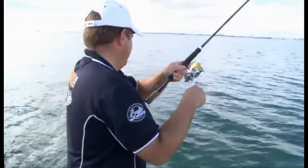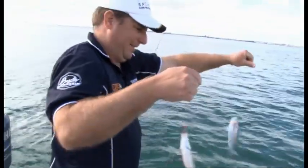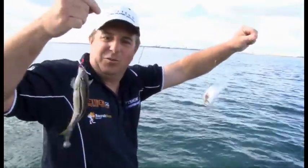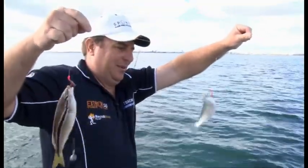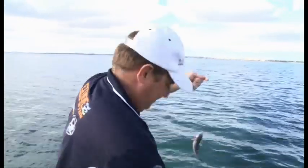Oh, it's not a, what is it? Oh yeah, it's a herring, is it? It's a herring and a buttery. Well, certainly not the target species, but good spot to take your kids as well. They love catching any fish. So King George obviously is a bonus, but to bring your boy or girl out here, catch fish like this, make their day.